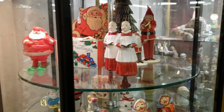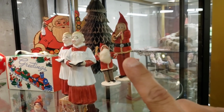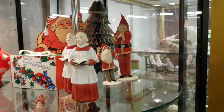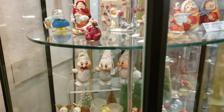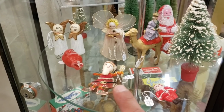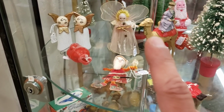Okay, so there was a lot going on in here. In particular, the very tall Santa here in the back. Typically, you don't see them so tall and so skinny. You will see them tall, but they're a little bit more plump. And down here, this Santa, he is a spun head. Now, that would have been a package topper. So you would have tied that onto your package.